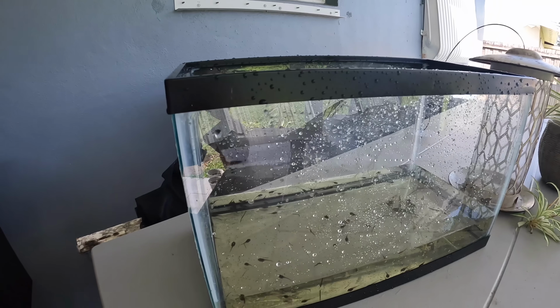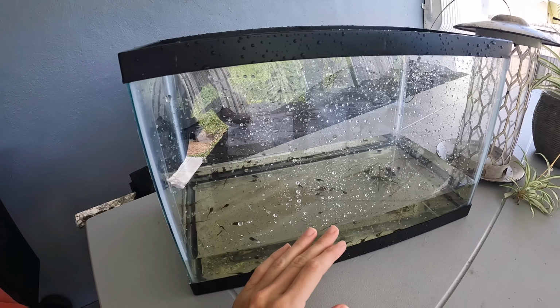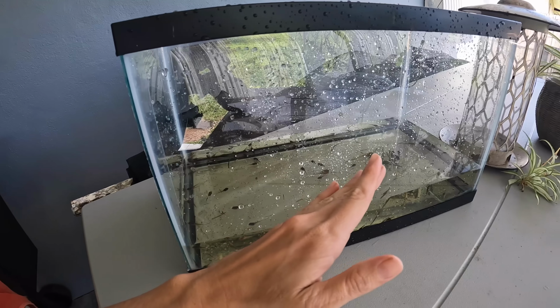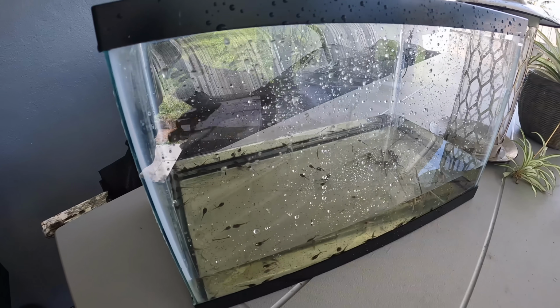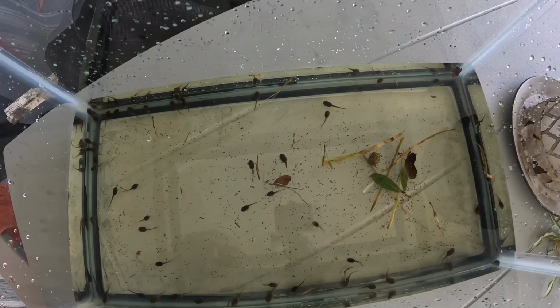I'm going to the beach later with Finley, so I'm gonna go ahead and get some rocks to put in there, just because the rocks at the beach are kind of flat, so when they do start growing legs, they can hop onto the rocks. But I'm super excited. Hi, little guys.